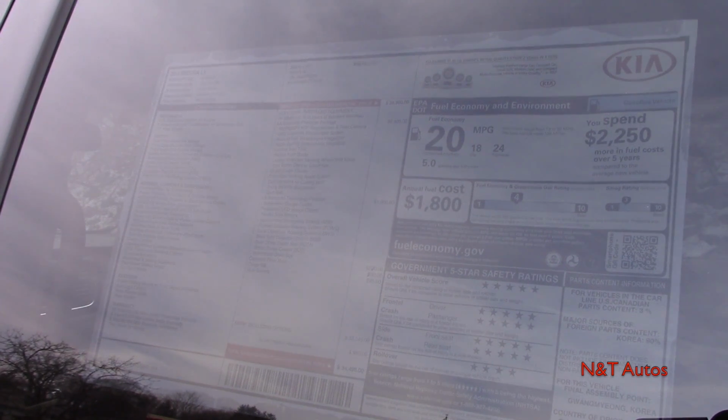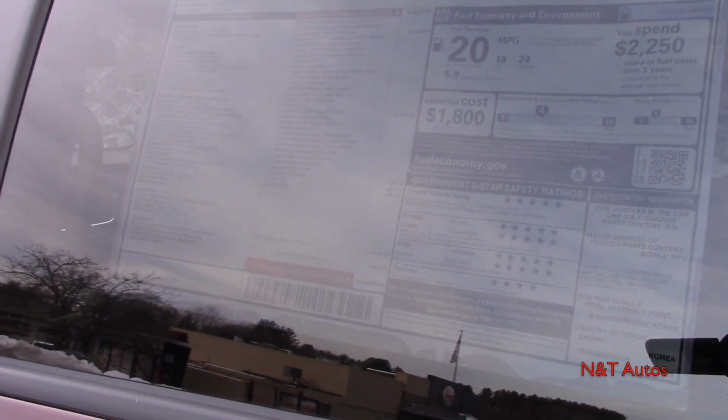We also have the carpeted floor mats for an extra $200, a cargo net for $50, and a mudguard set for $95. And if we wrap up the window sticker on the options list, we can see that there is a $950 destination fee, and the total price for this particular car is going to come in at $34,495.